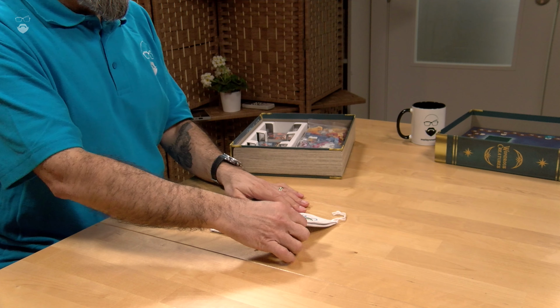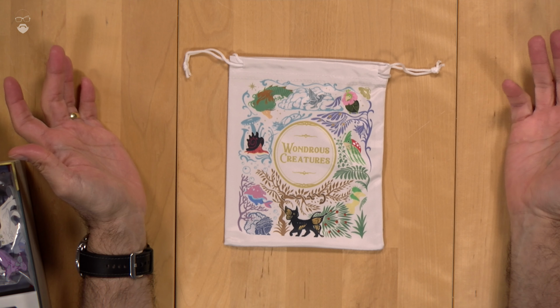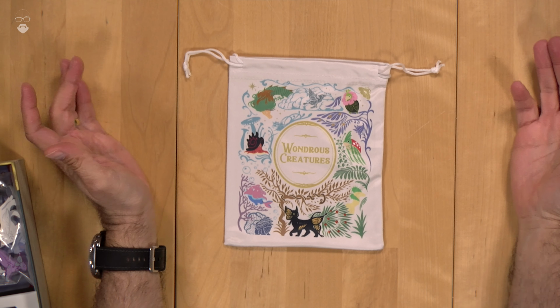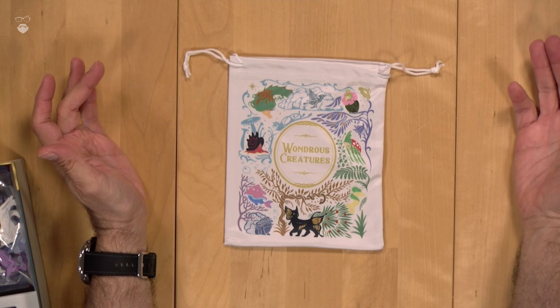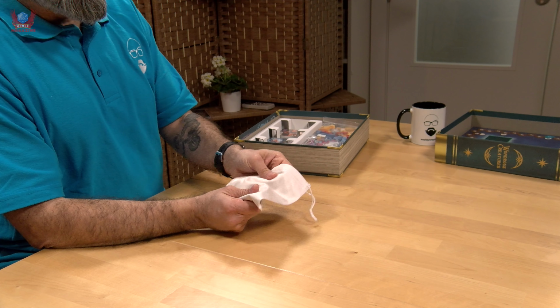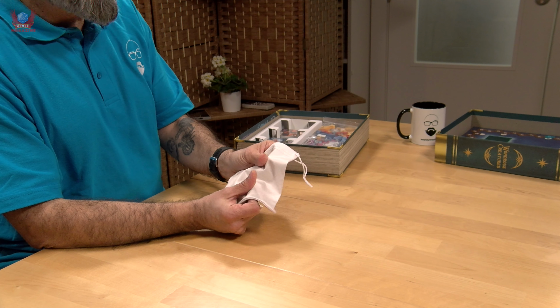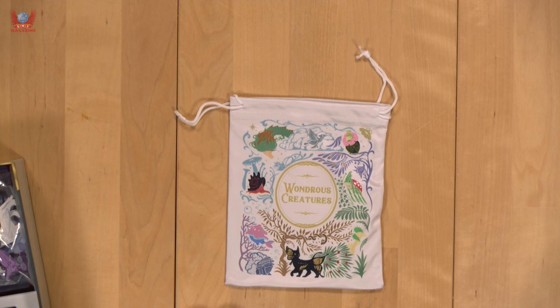This is one of the most beautiful bags I have seen in a game. This is glorious. It's the same illustration we have on the cover of the box, but the material feels silky and smooth, and it's shiny and lovely. That is very, very cool indeed.